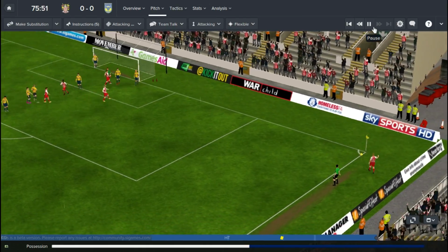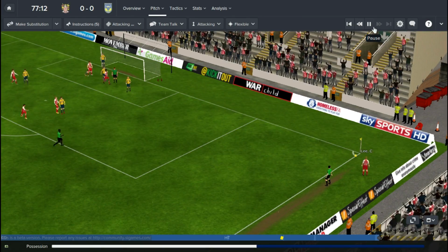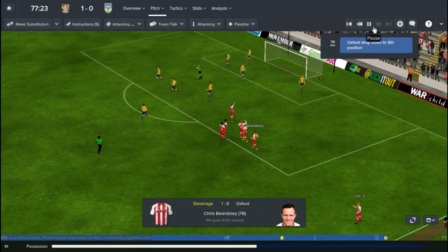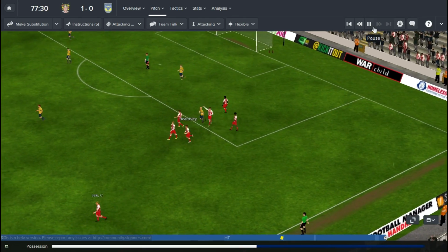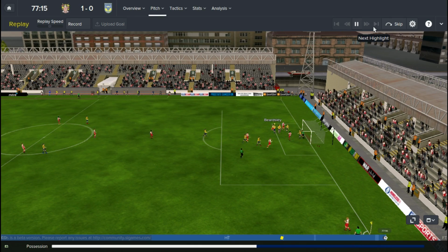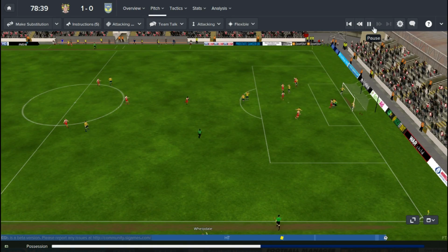So things certainly aren't going to plan in this game. Stevenage are struggling in the league at the moment, and we're just not really creating anything of note. There's prolonged pressure from Stevenage, and they do manage to take the lead there, and that drops us down to 5th position. With about 10 minutes to go, a simple corner, and at the back post, Beardsley manages to get a header on that and put that in the back of the net for Stevenage.